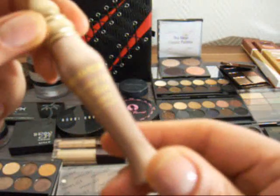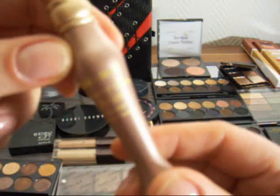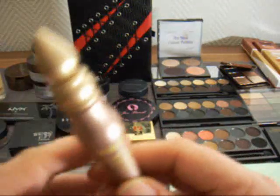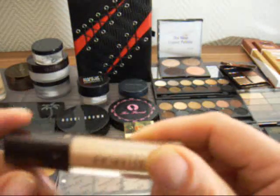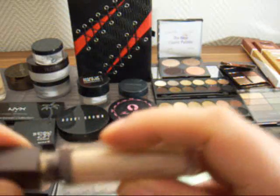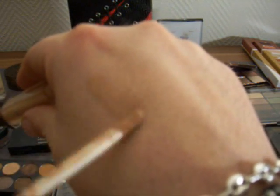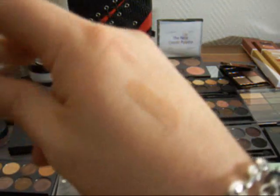Urban Decay, I like this one better than the regular Urban Decay. I think this is called Sin. And this, I always repurchase these. I've used this for years. The Laura Mercier in Buff. This is almost empty, but I have a backup of this. And this is a perfect shadow primer.